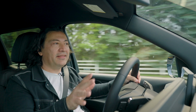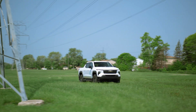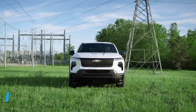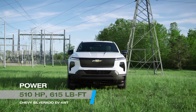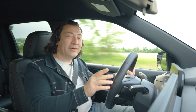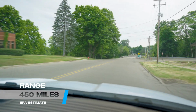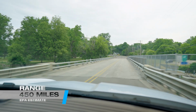The only way you can get this work truck, at least for right now, is with standard all-wheel drive and 2 motors. All right, let's get some of the big numbers out of the way first, and they are big. GM says that this truck has 510 horsepower and 615 pound-feet of torque. Now, that's a lot more than you can get in Ford's Lightning Pro. Now, here is where the numbers get really nuts. This truck has an EPA estimated 450 miles of range. 450. That is well over 100 miles more than the longest range Ford Lightning.